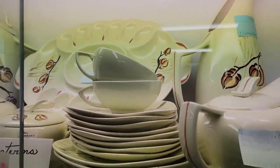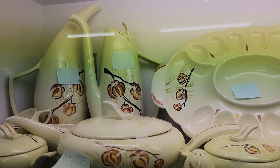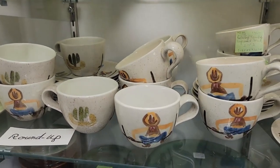This is all Red Wing pottery in this case. Very colorful.